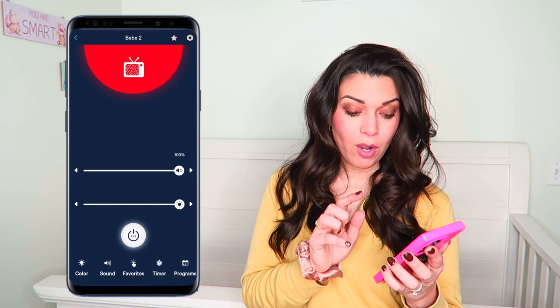Now, the other thing that I really like is that you can control the volume from your phone. So again, you could be in the living room and maybe the dog starts barking and you don't want the baby to wake up. Cue white noise. Now I didn't even touch it. Isn't that awesome? It's an amazing technological feature that you can control this directly from your phone.